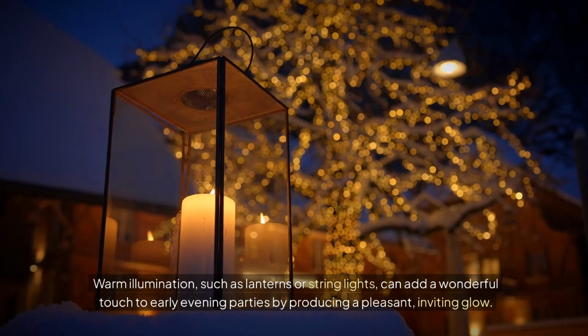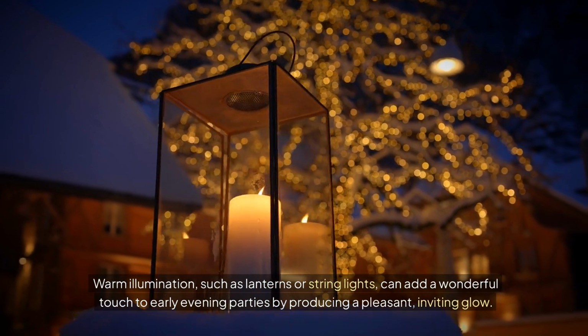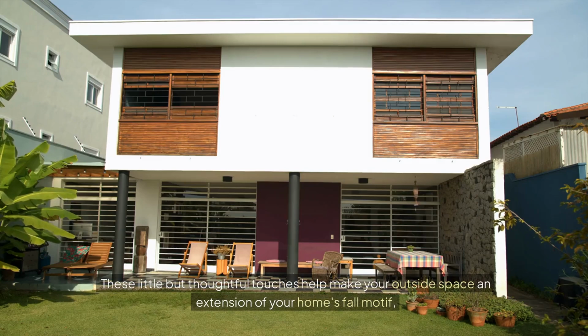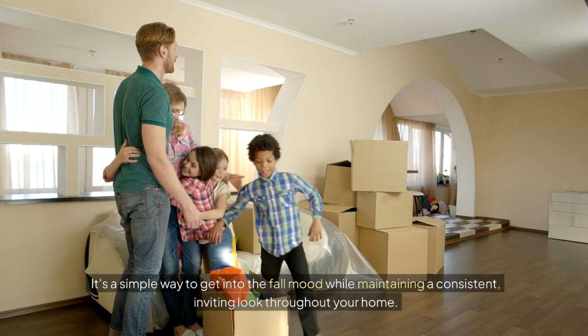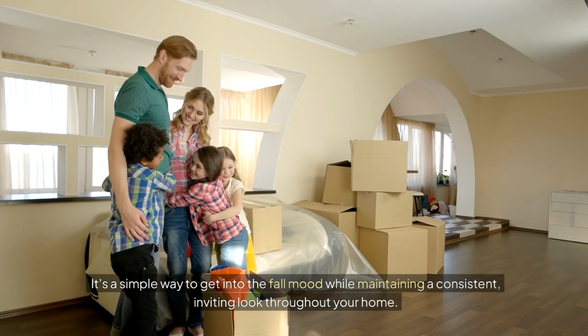Warm illumination, such as lanterns or string lights, can add a wonderful touch to early evening parties by producing a pleasant, inviting glow. These little but thoughtful touches help make your outside space an extension of your home's fall motif, ensuring that your guests feel the warmth and charm of the season before they even enter. It's a simple way to get into the fall mood while maintaining a consistent, inviting look throughout your home.